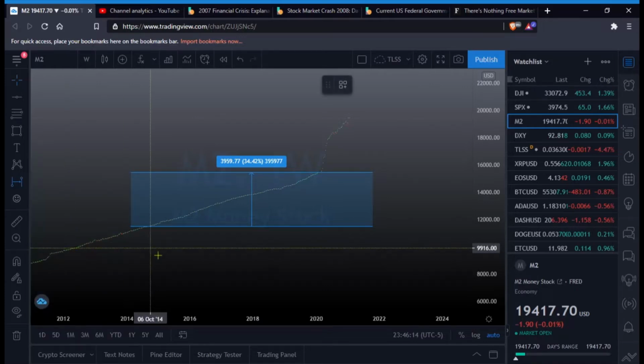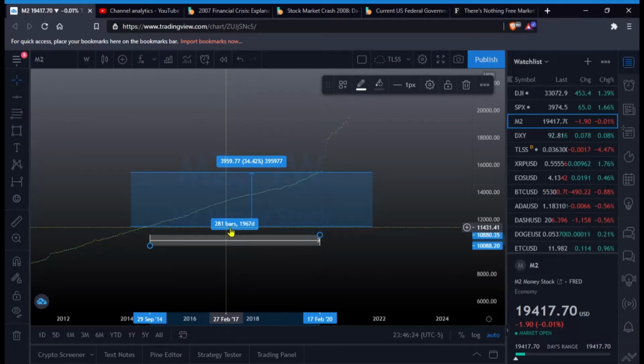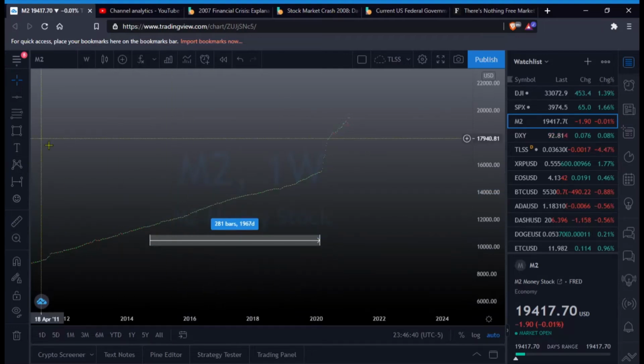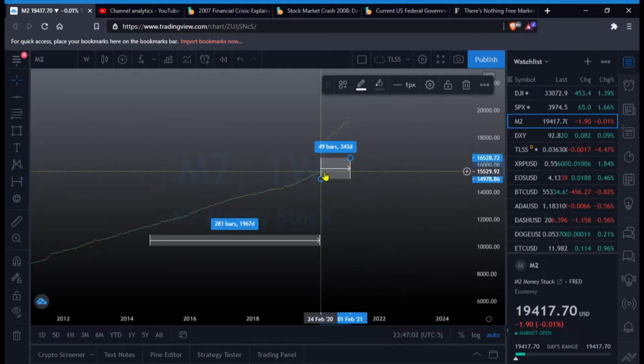We can pull a date range from where it broke into that level to where it broke out at that level. So it took 281 weeks, because this is a weekly chart. 1,967 days to run that amount. And then how long did it take us after COVID? Right there where we pull it to current, this only ends in February, at 49 bars. 49 bars to 281 bars for the same percentages. And that is absolutely crazy.